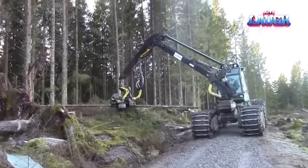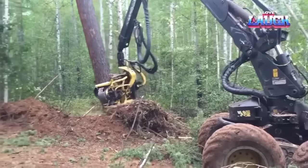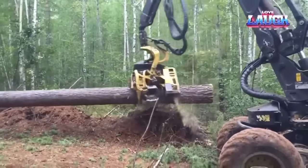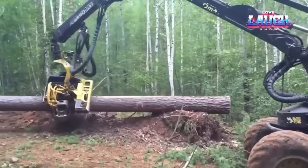20 trees per minute. The Timberjack 1270 Feller Buncher has a reach of up to 33 feet, allowing it to fell trees that are difficult or impossible to reach with smaller machines.